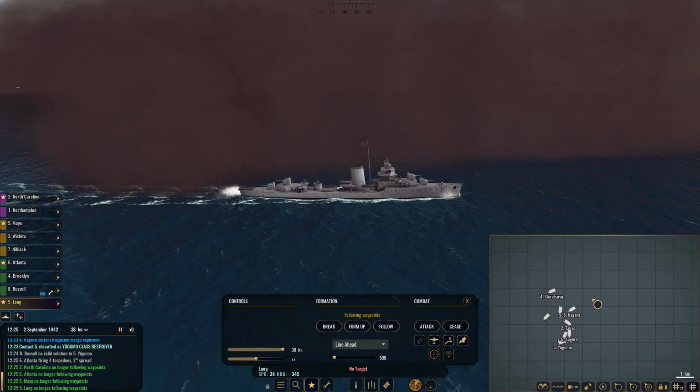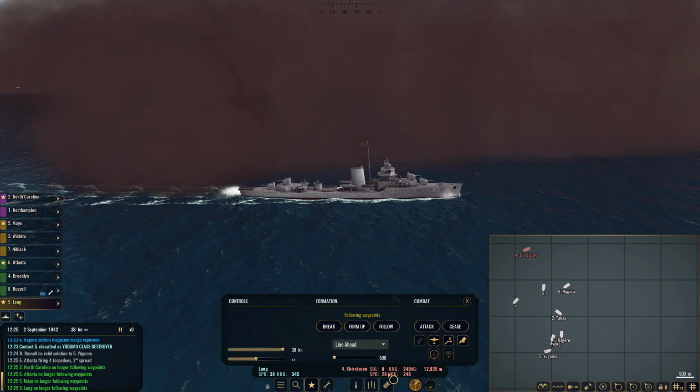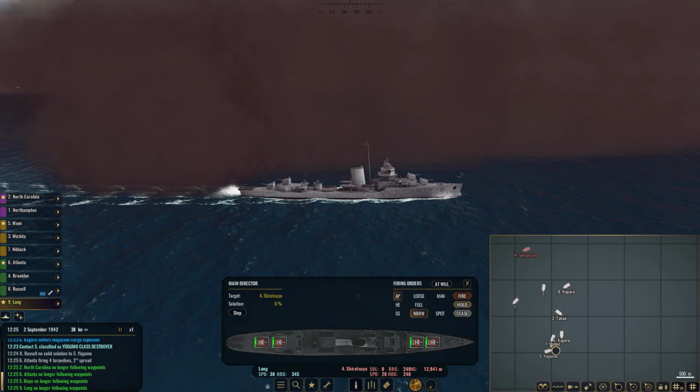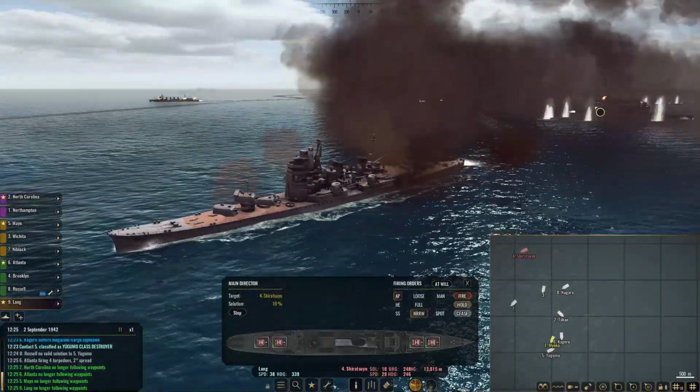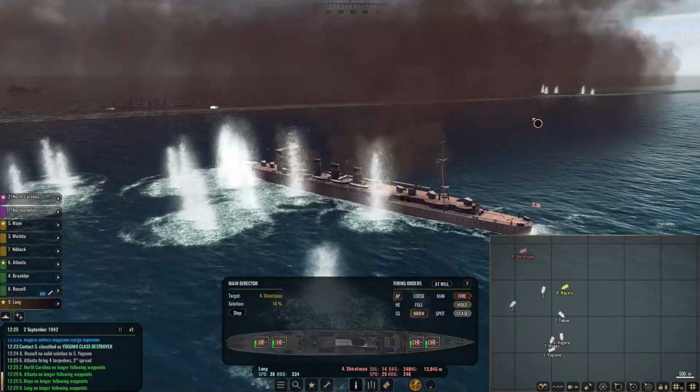We're not actually firing at anyone because I've made a massive oversight there, so we're going to fire at the Shiratsu. Looks like they're taking some massive hits onto the Nagara though, and that's brilliant.